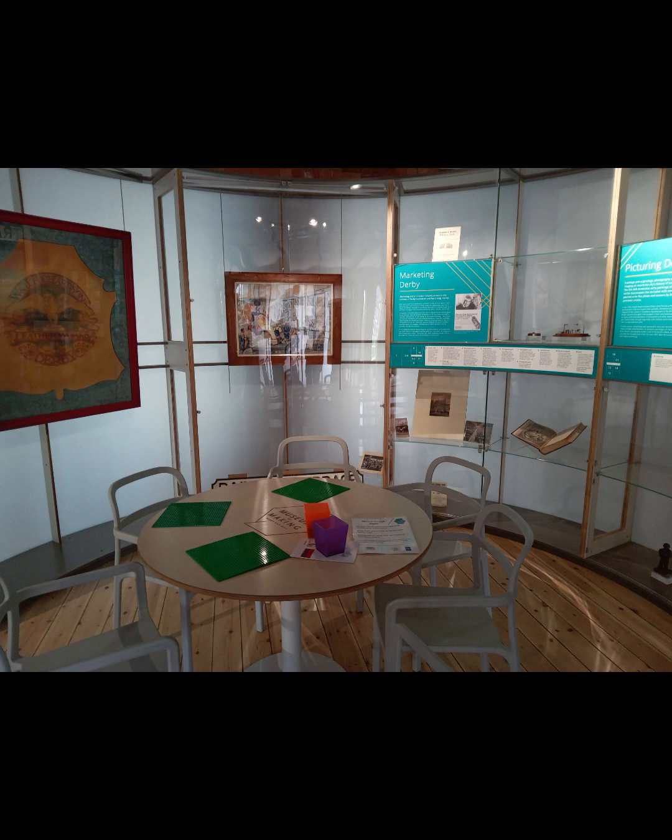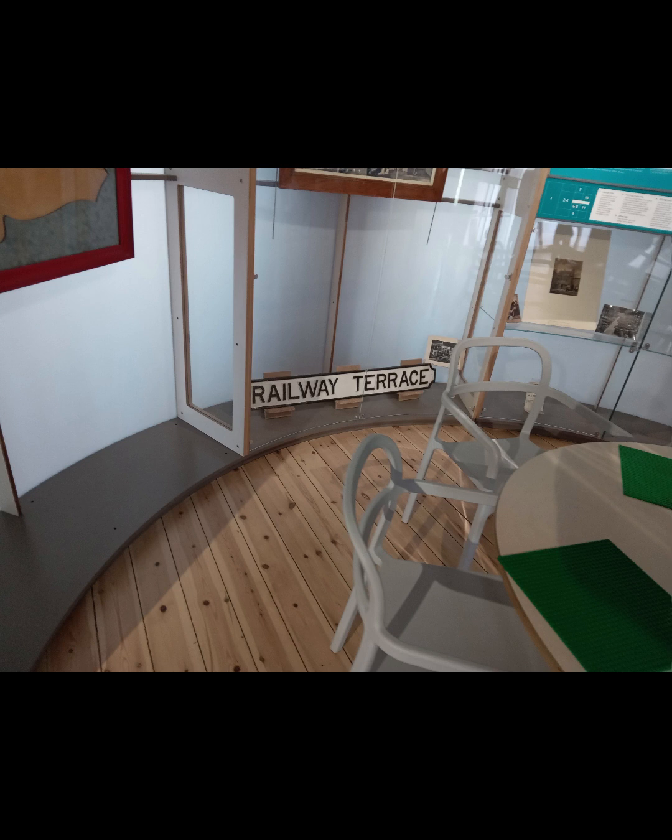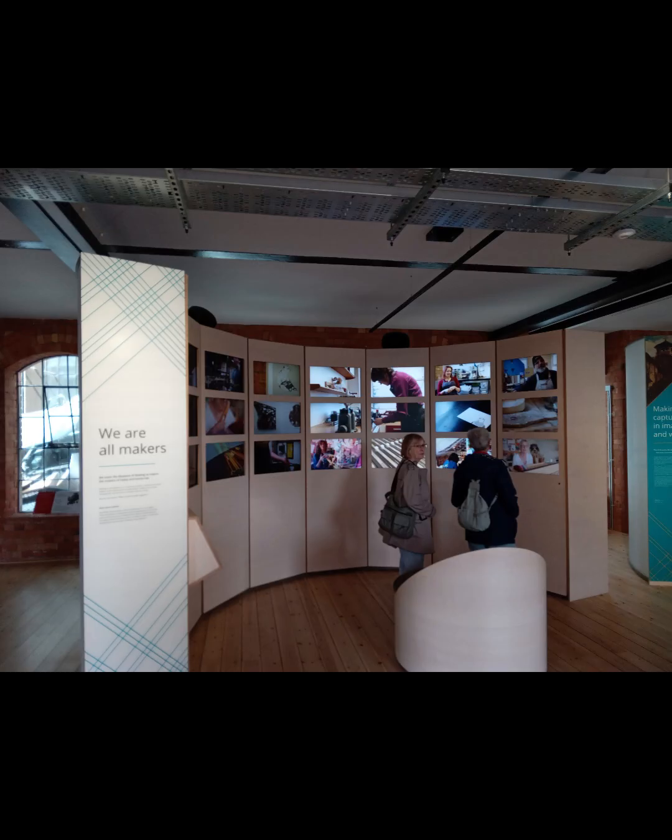There are some pictures in the background of a railway workshop and a railway sign called Railway Terence. I don't really know what that is all about. And then here you have just markers. That's what it says on the sign.